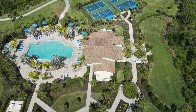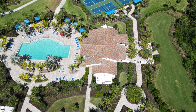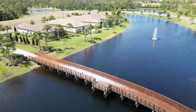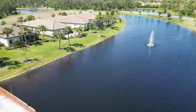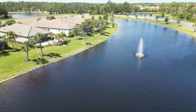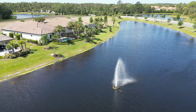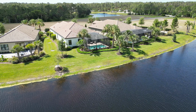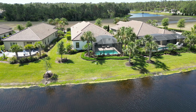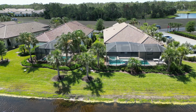The HOA here ranges from $125 to about $180, which does give you access to this resort-style pool, those pickleball courts, dog park, stuff like that. There's also a nice trail that meanders through some of the green spaces here, so you can ride your bike or go for a walk or jog. And like I said, of the over 500 home sites, most of them do back up to a lake or a preserve, so you really feel a lot of the nature here, a lot of tranquility. It's a really quiet place to call home.